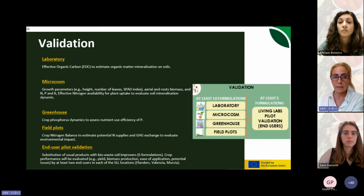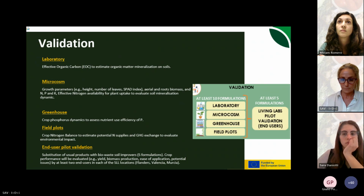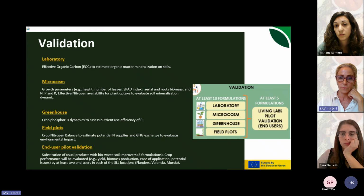Well, the validation consists of different combinations of all of these valorization routes. We will do at least 10 formulations that will be validated in these four ways of validation.